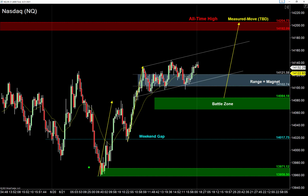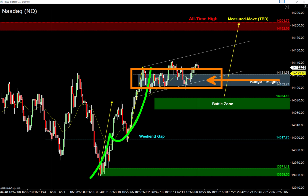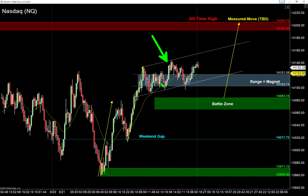So when you see a bull market like this into a range, you know the market's telling you this is the price we like. So if it goes down, we're going to buy it back up. If it goes up, we're going to be careful, because a lot of times, right, like back here, it'll look very convincing, then come right back down in. That's why ranges act like magnets, right?